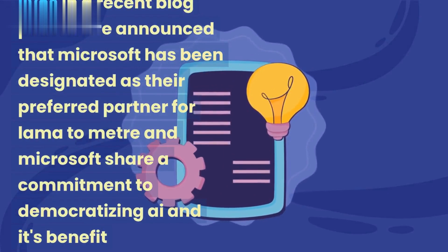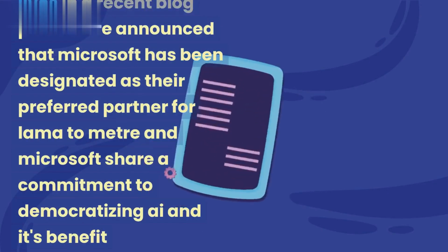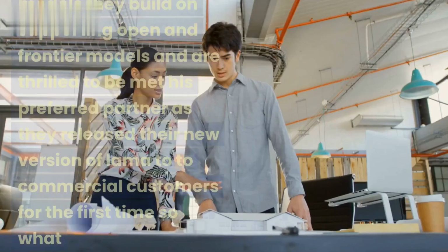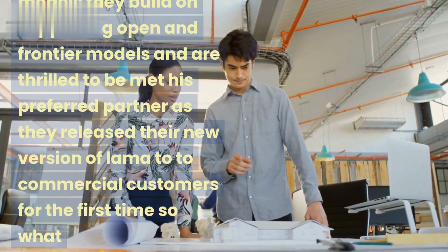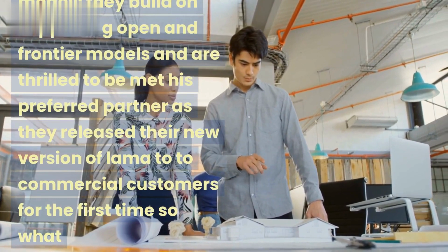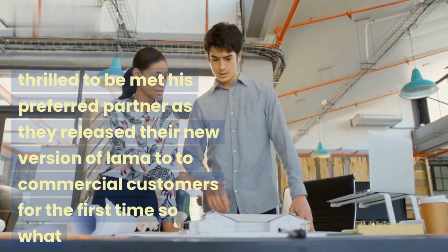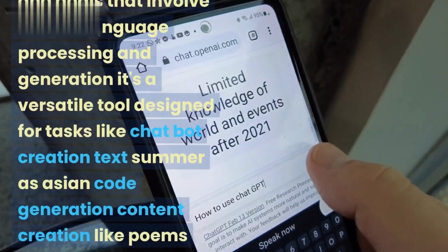In a recent blog post, Meta announced that Microsoft has been designated as their preferred partner for LLaMA 2. Meta and Microsoft share a commitment to democratizing AI and its benefits. And we are excited that Meta is taking an open approach with LLaMA 2. Microsoft said, "We offer developers choice in the types of models they build on, supporting open and frontier models, and are thrilled to be Meta's preferred partner as they release their new version of LLaMA 2 to commercial customers for the first time." So what can you actually do with LLaMA 2?